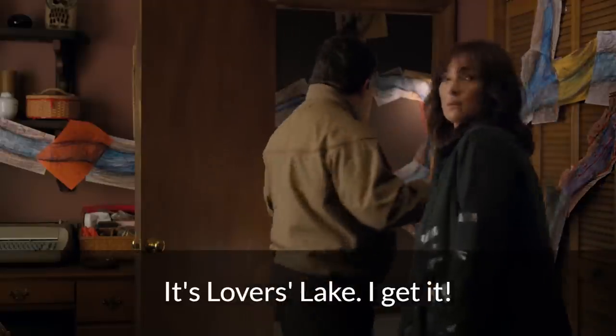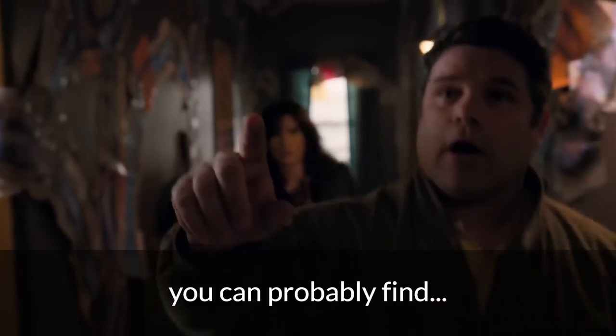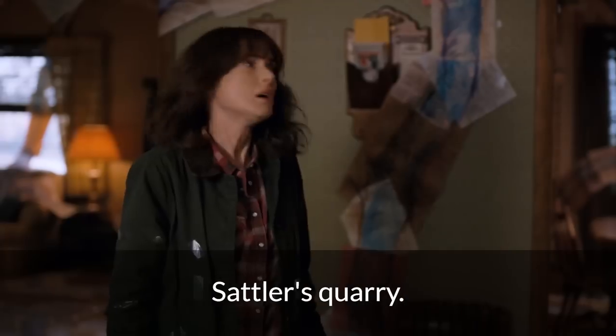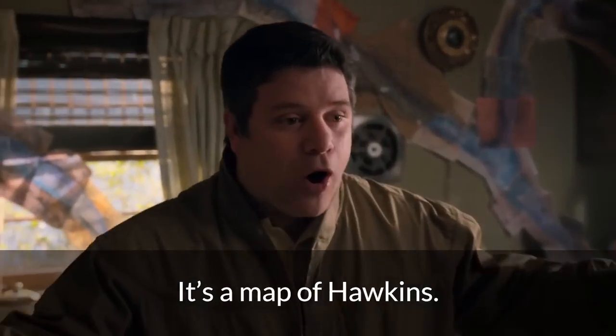It's Lover's Lake. I get it. Okay, I get it. That's Lake Jordan. And if that's Lake Jordan, then you're probably fine. Yeah, that's Sadler's Quarry. Ha! Don't you get it? It's not a puzzle. It's a map. It's a map of Hawkins.